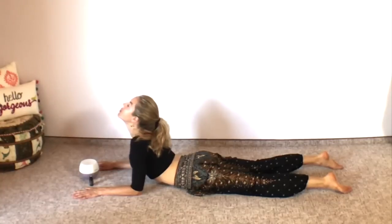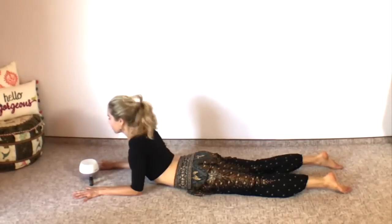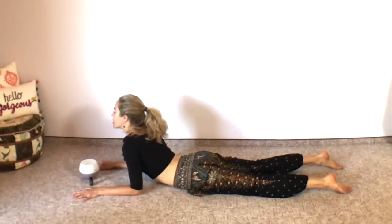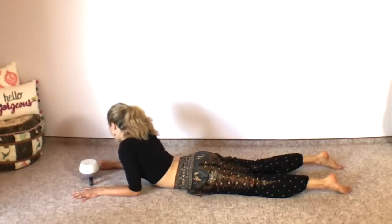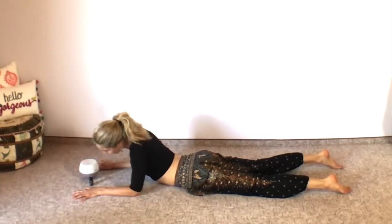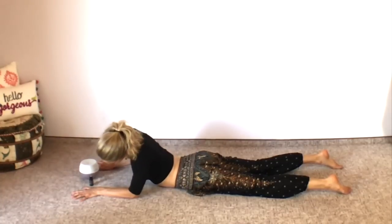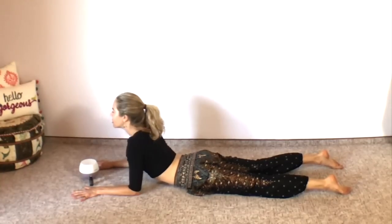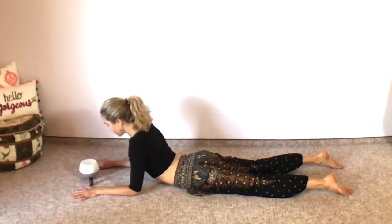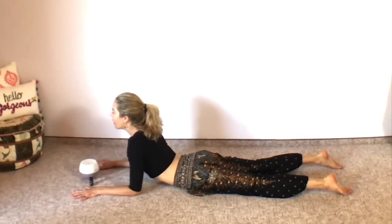Look up, look down. Maybe even sway a little bit with your upper body. Keep breathing steadily. Come back to center. One more breath in and out. Pressing into that pubic bone area.